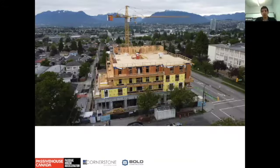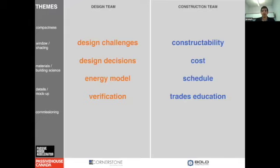So you can see we're framing the level 5, and you can see on the concrete floor, we're already installing the storefront, which is vinyl windows, which we're going to talk about later. Right. So we will be focusing on the 5 themes, and both the design team and the construction team will have different issues to consider.